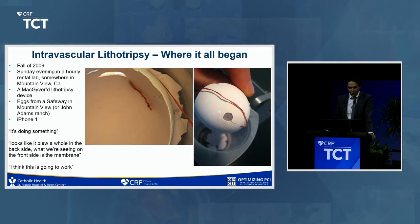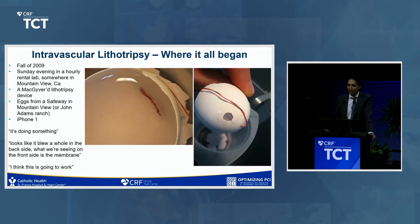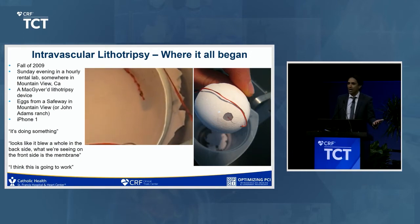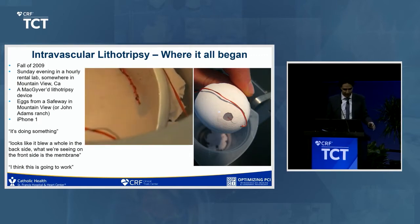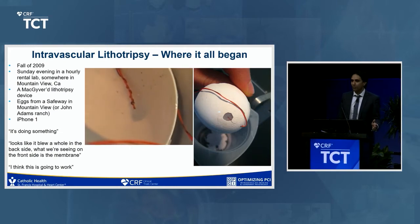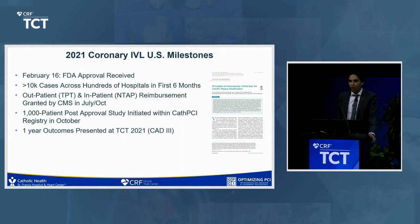All right. Okay, so now this is still the low energy. The person's voice in the back is John Adams, the person who invented intravascular lithotripsy. This is an egg that we bought from a local grocery store, and we've MacGyvered this Shockwave device, and you can see that we're shocking it from the inside. And we had comments like, it's doing something. Looks like it blew a hole in the back side. What we're seeing on the front side is a membrane. And finally, the eureka moment, I think this is going to work. And we've come a long way.